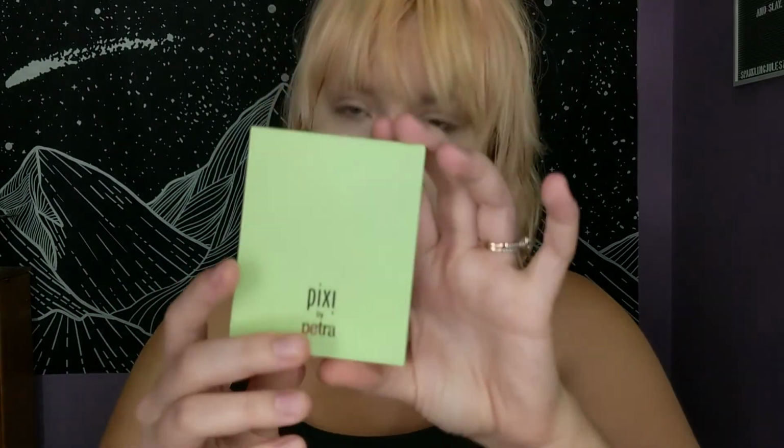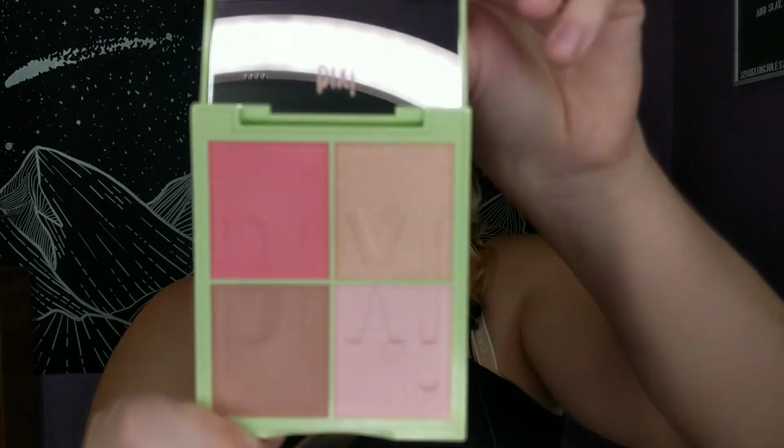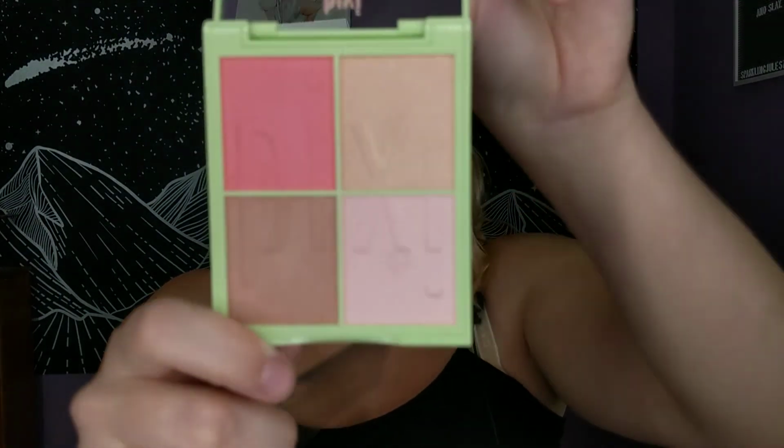I haven't tried them yet, but everything Pixi comes out with is always really good quality. So the last face palette is called Sugar Blossom. This is the one I think I'm going to be keeping, and I'm going to give away the Honey Nectar one.